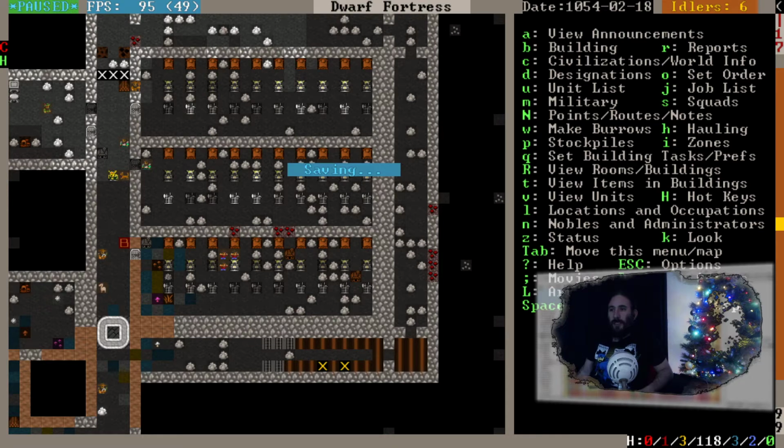Come on, save. Take hold. Don't give up. You can do it. You're a big dwarf fortress, a brave dwarf fortress, a clever dwarf fortress, a beautiful dwarf fortress. Come on. You got the power. You've got the touch. You've got the power. You can do it? You gonna save? Come on. Do it for me, baby. Do it for me.